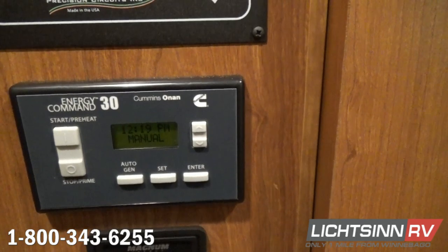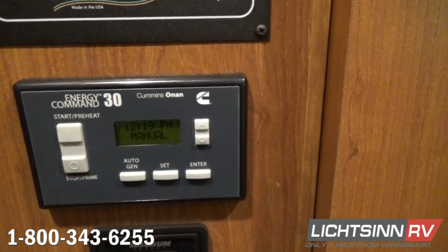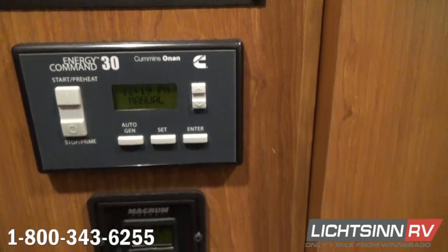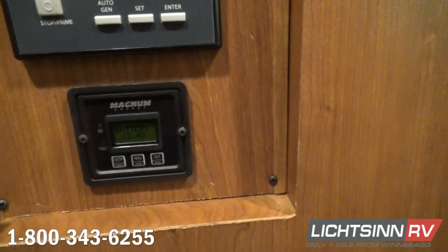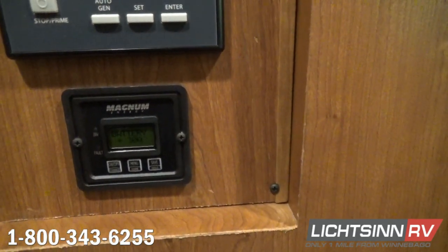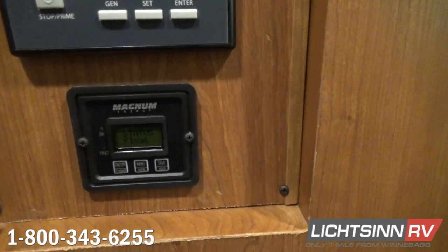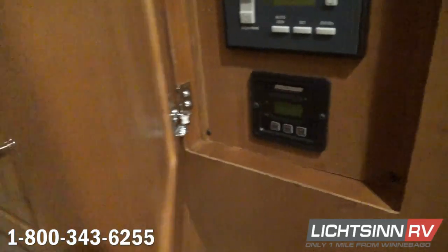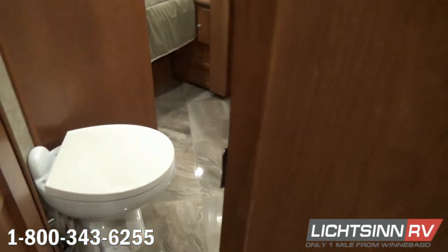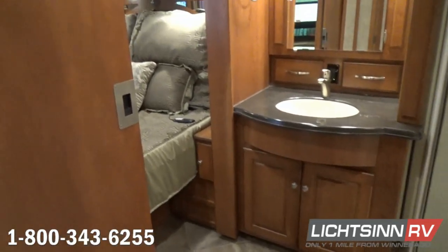This is the Cummins Onan Energy Command system for the automatic generator start. That's what will automatically fire that 8000X generator, which sips fuel off of the top 3/4 of the 100 gallon fuel cell. And then also controls for the 2800 watt pure sine wave inverter. And a reminder, the pure sine wave inverter is an upgrade that Winnebago invests in, with it being 2800 watts to get you clean power to all of the high-end appliances and audiovisual components that Winnebago utilizes.